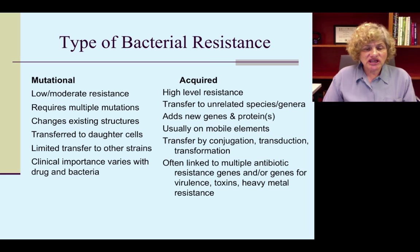Acquired resistance is usually associated with mobile elements, which can quickly spread from strain to strain and from species to species, and even from one microenvironment to another. In mutational, transfer is usually due to replication and transfers to daughter cells. This is limited to very closely related strains, and its clinical importance can vary by the organism and the drug that we're talking about. With acquired, it's often linked to a number of different other genes. It's a single event and can be transferred quickly from strain to strain and from species to species. In most cases, clinical resistance that is important has been due to acquired resistance versus mutational resistance.